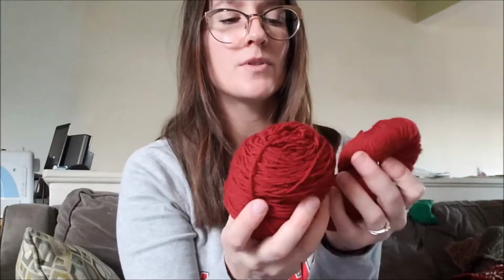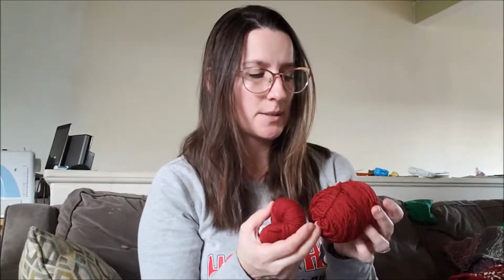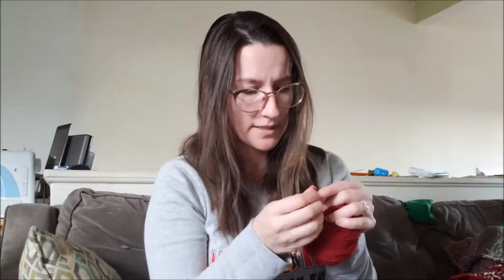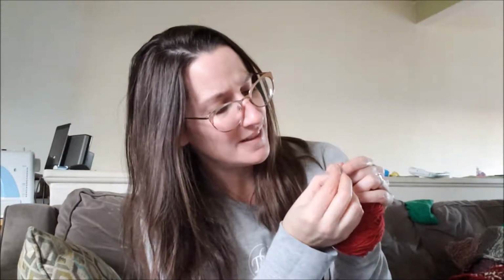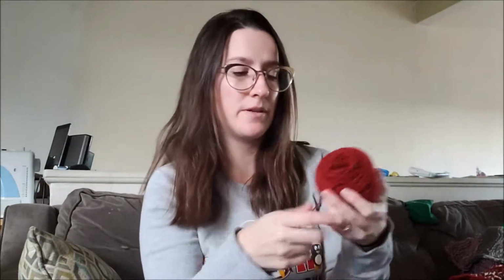But it was beautiful. I actually have a lot of the red left over, so I could definitely see myself using that again for something else. It's really soft. It's got a nice spring to it. Great stitch definition. It's a very round yarn, if you know what I'm talking about. It's gotta be, I wonder how many plies. It's gotta be at least four ply. See if I can see real quick. One, two, three. Yeah, I'd say it's about a four ply fingering.